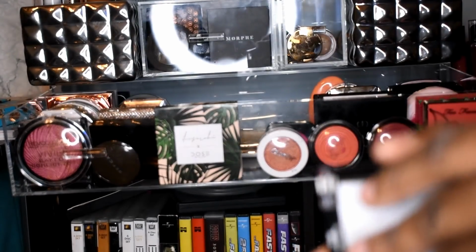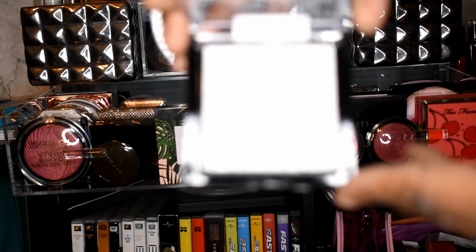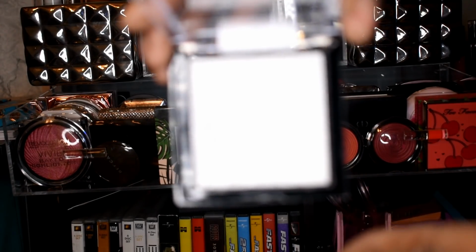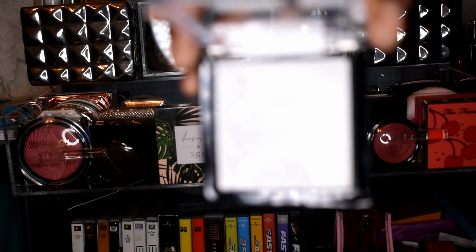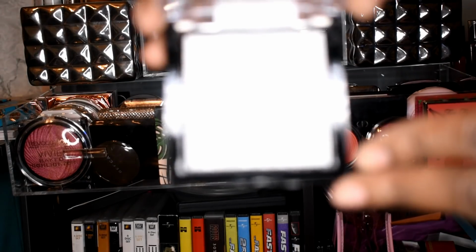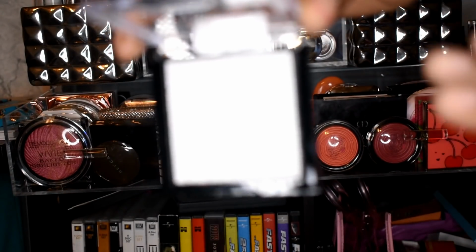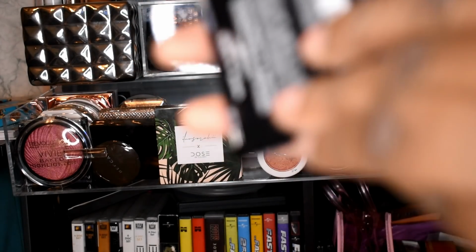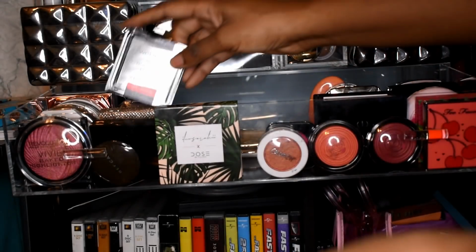Next, we have a highlighter in Diamond Lily. I purchased this one because I was trying to stop myself from purchasing the silver highlighter that Fenty released, and I heard about this one, thought this would be a good dupe, so I got this one, and I honestly don't even use it. I don't even think I've used it once. I think I've only opened it. So I'm very happy that I did not purchase that Rihanna one, and I want to go ahead and try this one out on my complexion to see if I like it or not.